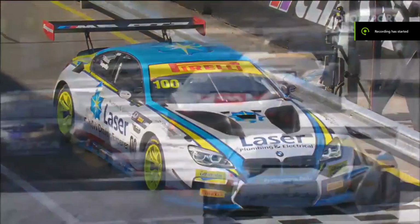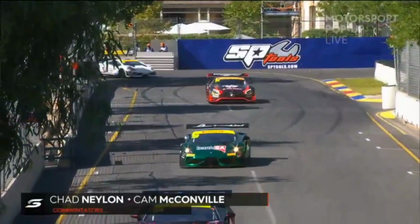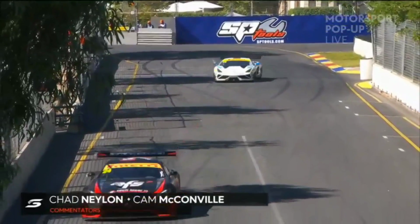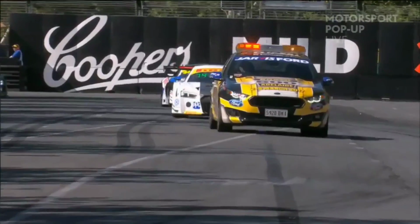Right amongst it, where the engines are roaring for the start of the Australian GT Championship. Great to have the Fox crew down in the lane, really getting amongst it. Cameron Conville joining me for round one, race one of the Australian GTs.